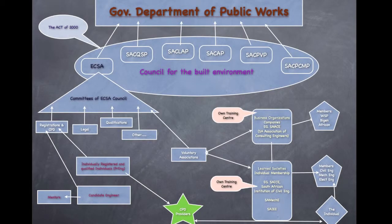Right, now let's refer to that slide first. It looks busy, and yes, it is busy. But in a nutshell, I'm going to summarize this and go into more detail. First, you've got the Department of Public Works. The buck stops here, basically. Government makes money available for the department. The department then identifies various projects. The guys tender for it, and so the story goes.